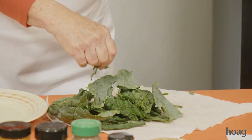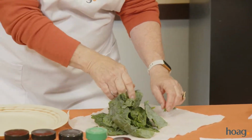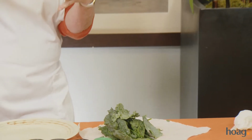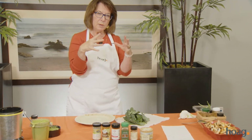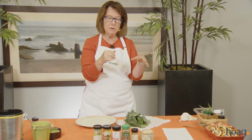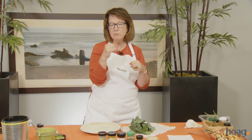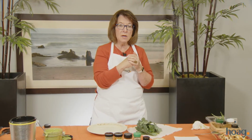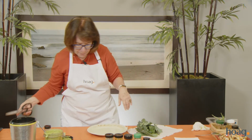And also what you could do when you have vegetable scraps, I think we've talked about this before, you can put them all into a big pot of water and simmer them. I would bring them up to a boil, turn it down, simmer them 2 hours, and you'll have a beautiful vegetable broth, homemade.